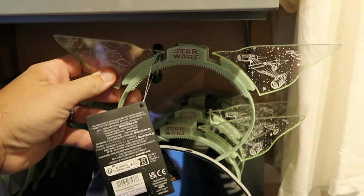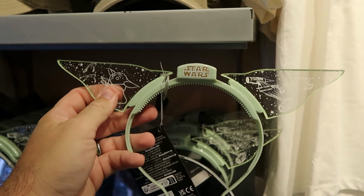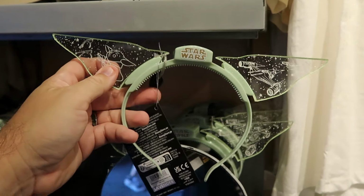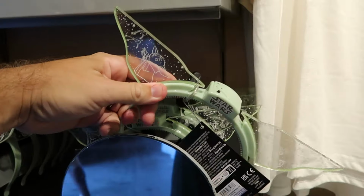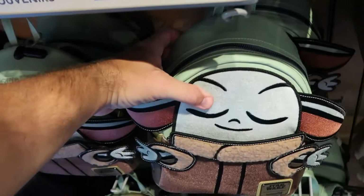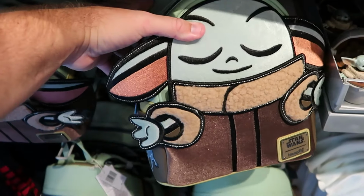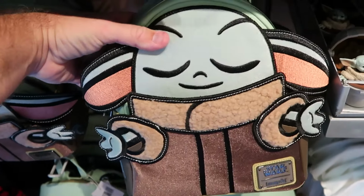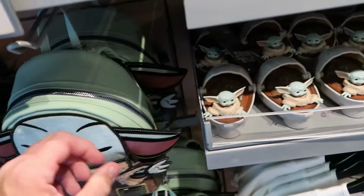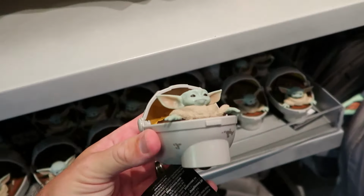And you can never go wrong with a good pair of light-up ears. You have the Star Destroyers there, I should say the spaceships, the frogs, and then Grogu. These are lavender in color, so only $25 for a light-up pair of ears. And then right underneath there, they do also have the matching Disney Parks Loungefly with Grogu, one of my personal favorites. These are $88 a piece. They have some little pullback racers here with Grogu. How adorable, inside of the little pod.